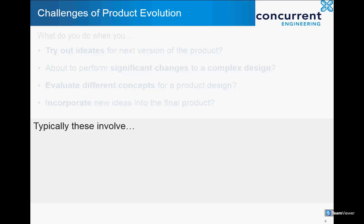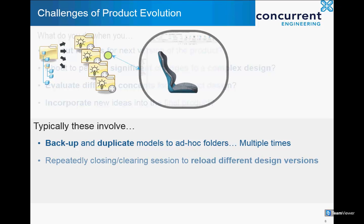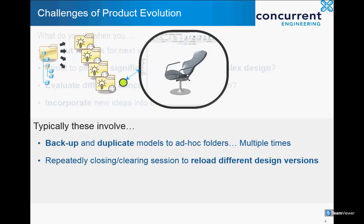So this is what it looks like so far in any CAD system. First, you'd back up your duplicate models to a separate folder to avoid risking the real designs being overwritten, likely multiple times if you want to try many different variations. Then you start working on those duplicates, and whenever you want to revisit different alternatives, you need to clear your session, change the folder, reload, and so on.